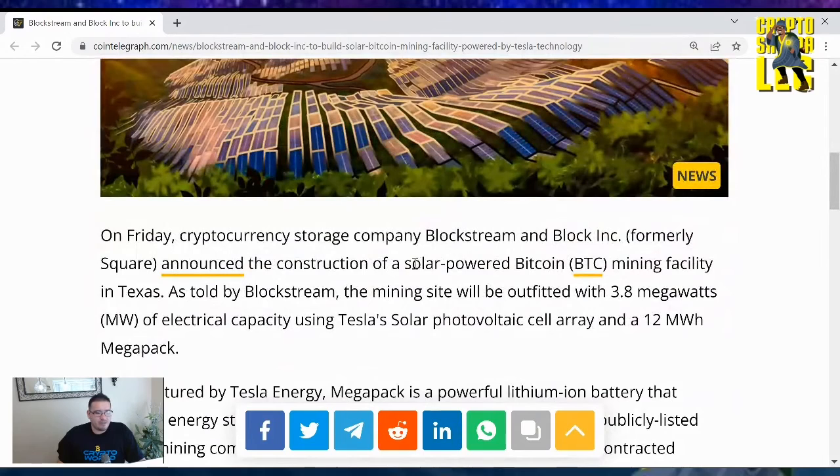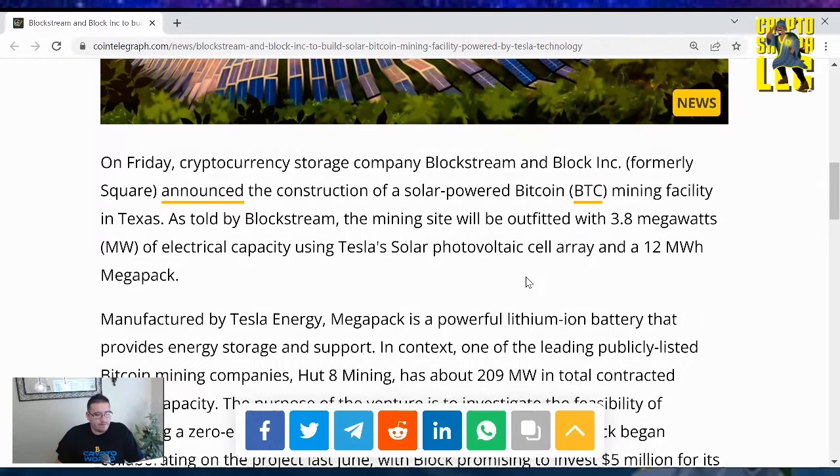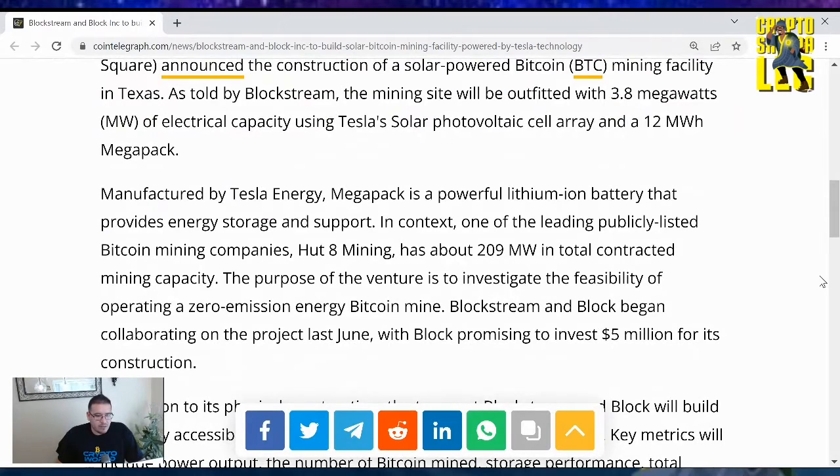But on Friday, cryptocurrency storage company Blockstream and Block Inc., formerly known as Square, announced the construction of a solar-powered Bitcoin mining facility in Texas. As told by Blockstream, the mining site will be outfitted with 3.8 megawatts of electrical capacity using a Tesla solar photovoltaic cell array and a 12 megawatt-hour Megapack. Manufactured by Tesla Energy, Megapack is a powerful lithium-ion battery that provides energy storage and support.